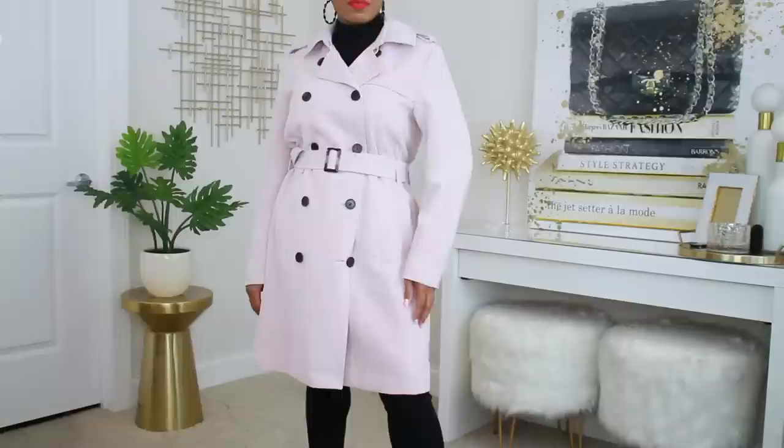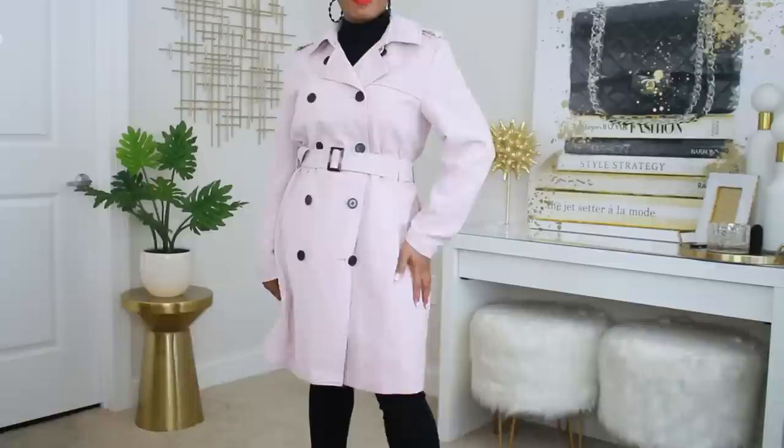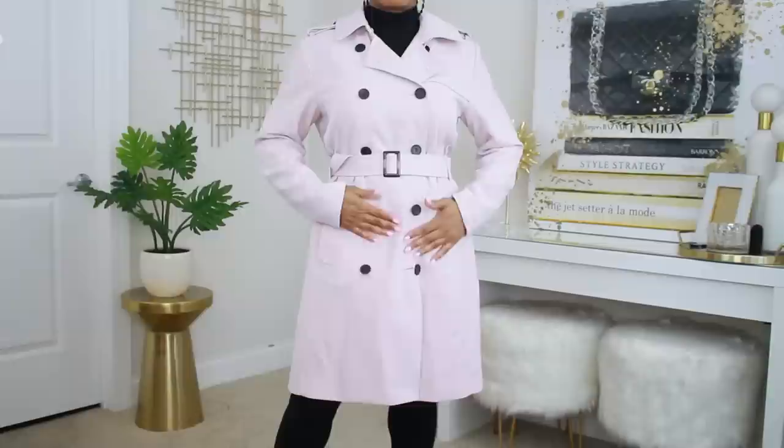So let me walk you through some of the details of it. First of all, it was only $49.99. So $50. Again, under $100, under $75. And it's super durable. It's lined and it has this fabric that it's not like a raincoat, but I can tell that it's probably water resistant. If you get caught in a little bit of a shower, it's going to be fine. The water's going to roll off of it, but it has some weight to it. So this is like a legit coat.